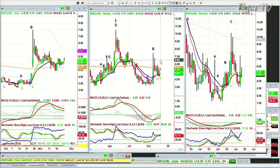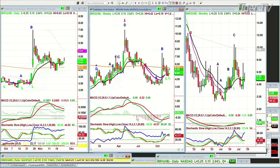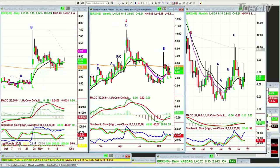You want to see it trading for a whole day above 643. That's going to be the best thing. So looking out, it's a lousy monthly chart. Looking out, the weekly chart has started to improve, but there's a pyramid pattern where you've gone straight up and then straight down. I don't like that at all.